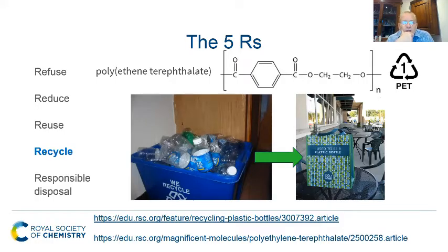So this is polyethylene terephthalate, and there are several great things about it. It's a wonderful material. It can be used for a whole variety of different things. It can be water bottles, it can be bags. Polyester, when you talk about polyester cloth, is polyethylene terephthalate as well. So it has this huge range of uses. It's a great material. But also one of the things that's great about it is that it is a material that is relatively easy to recycle.